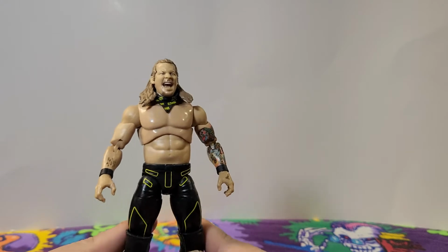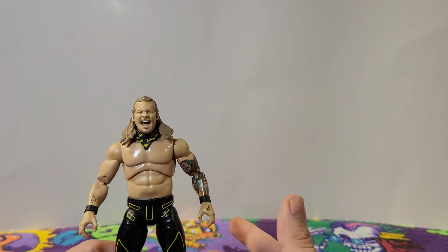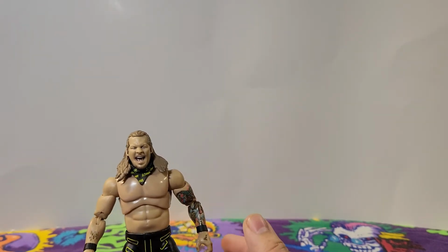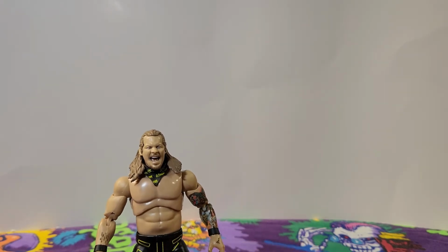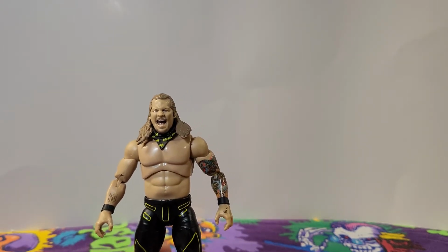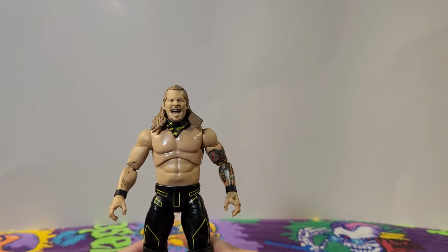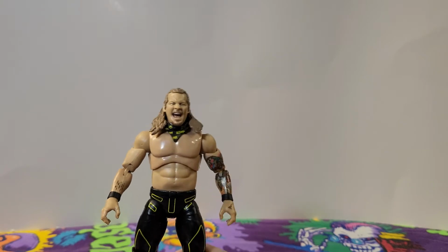I wanted the little bit of bubbly. That was the Jericho figure I wanted. And I would look at Ringside, and whenever I'd order wrestling figures, I would add a bunch of stuff to my cart, and then I'd be like, okay, I'm going to grab this, I'm going to grab that, blah, blah, blah. And the little bit of bubbly was just always one of the figures where it's like, next time I'm going to grab it. I'm going to grab it next time. And eventually, there was no next time. It's not on Ringside Collectibles anymore.